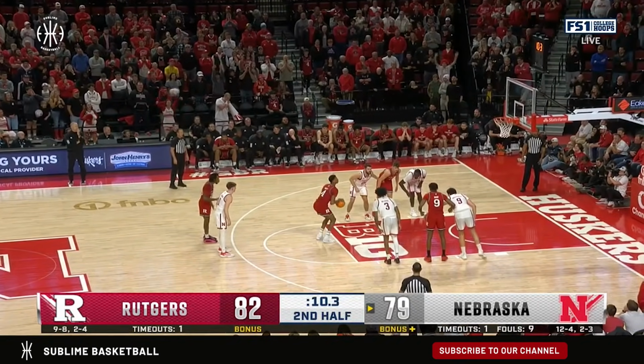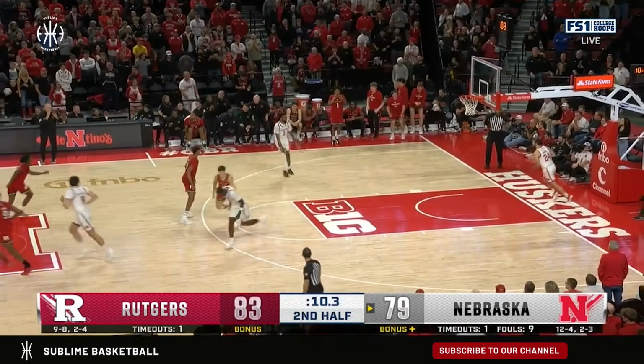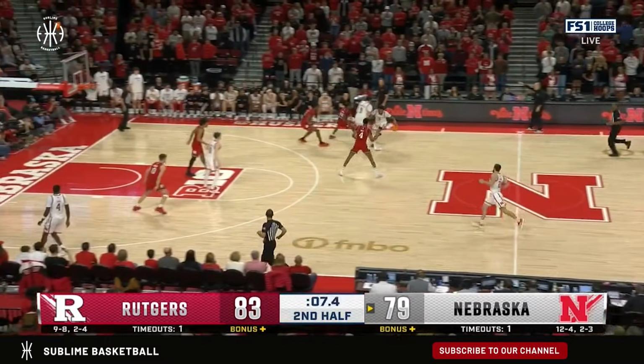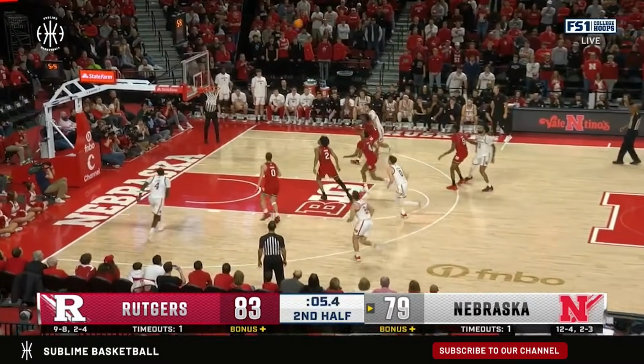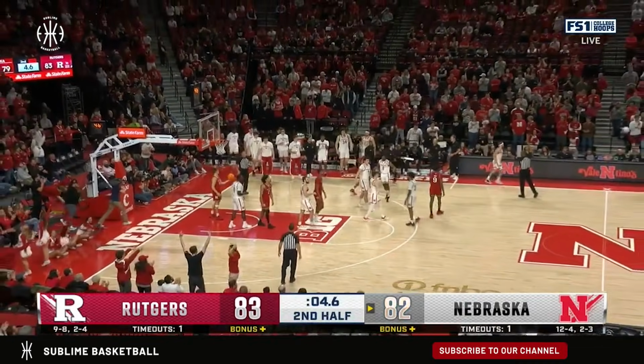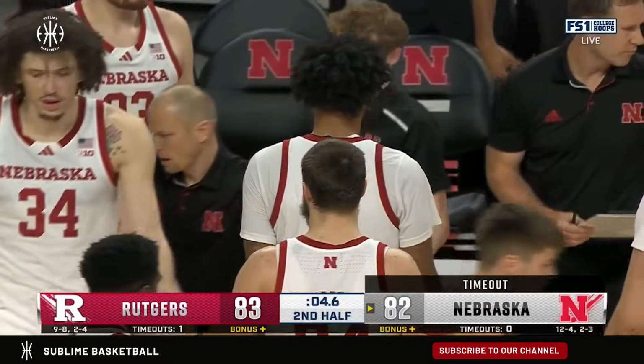Free throw number 2. 2 clutch free throws for the freshman. What a night he's had. And now Williams quickly to the other end. He'll launch the 3. It's good! 1-point game in Lincoln with 4.6 to go. And Nebraska uses its final timeout.